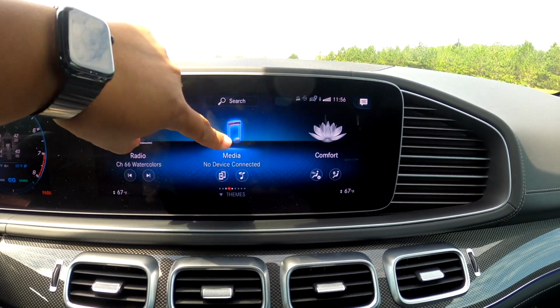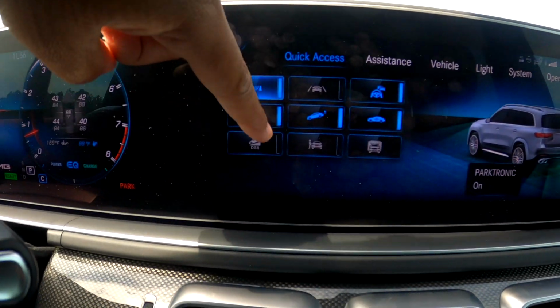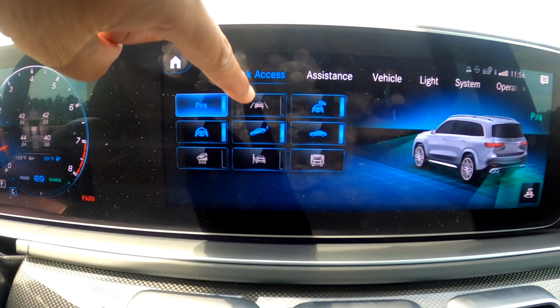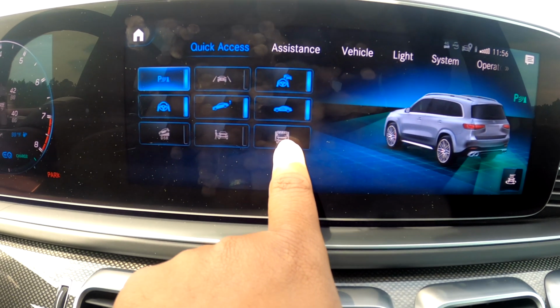But overall, going through the infotainment system, there are many features and menu sets embedded into the system itself. Everything about it is very responsive. You have your vehicle settings here. You have a quick access menu also. You can actually lower the vehicle upon exiting. You turn on your lane departure, lane keep assist system. There is even a car wash system that's activated for when you're going into a car wash.